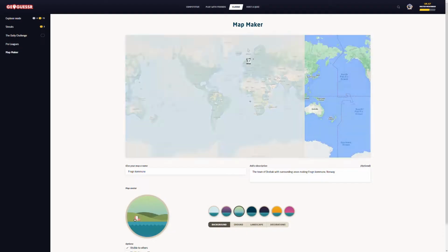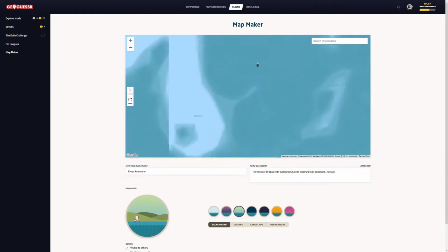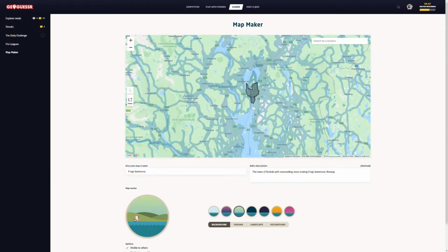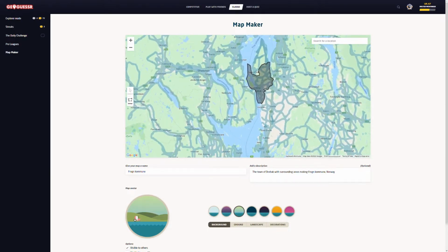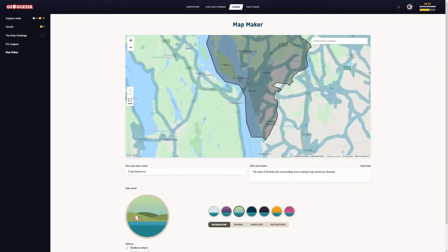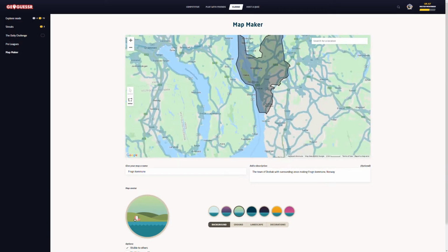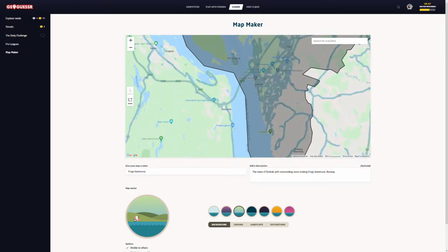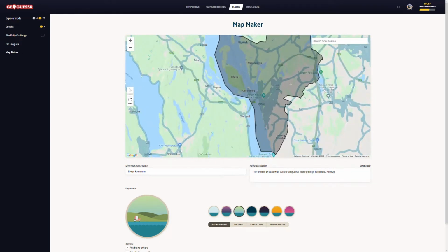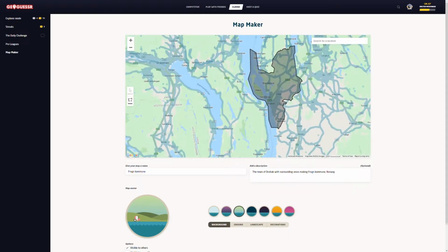Frogn is located on the Oslofjord, on the east side of it. It's just a quick hop outside the city and effectively is, well, I wouldn't say it's a suburb, but it's more like a separate town. And the main place in Frogn, Drøbak, is a separate town on its own. It's pretty much the place where everyone in Frogn lives. There's a few people scattered around, but by and large, they all live in Drøbak.